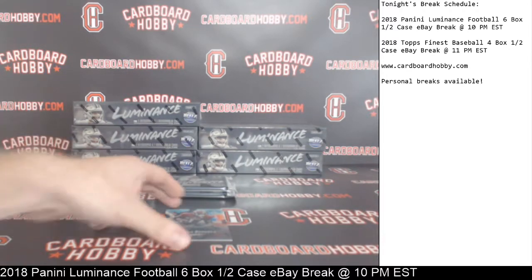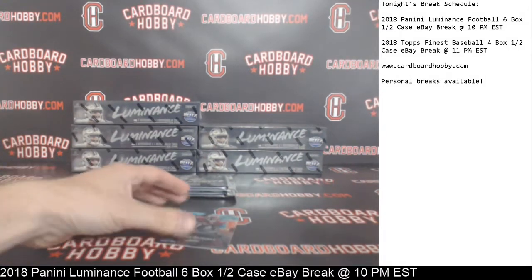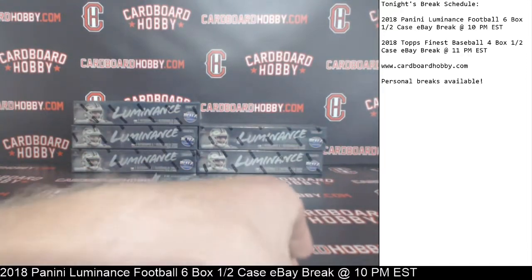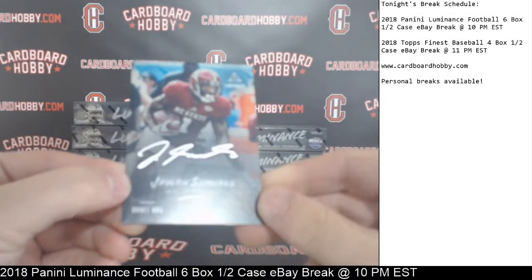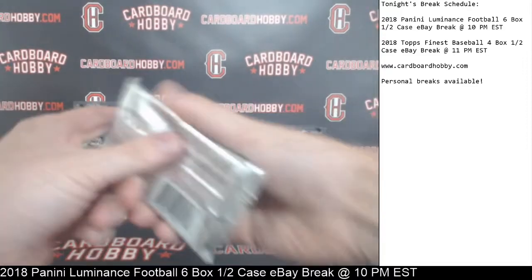Steelers are hot out of the gate here. Steelers on the board again there. Nice Jalen. Very nice Jalen Samuels autograph. Steelers on the board again there. Pack two.